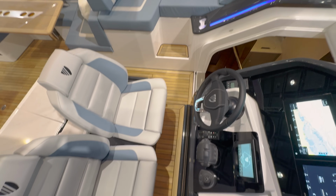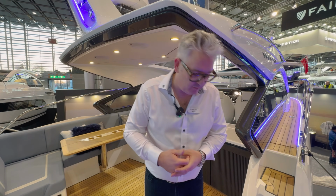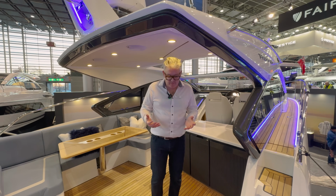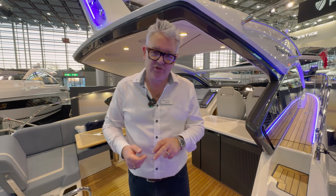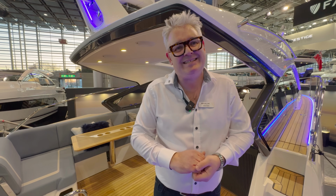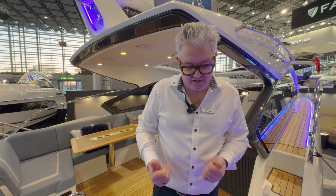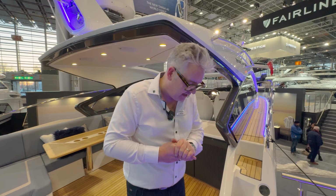I love it. Okay, so now let's talk about the engines and the speed of this boat. So this boat can be fitted with the Volvo D6 340 horsepower, twin of course, which gives you about 32 knots, or you've got the D6 380s, which this one's fitted with, which will give you 35 plus knots, maybe near 40, but I don't think we've tested it yet, so we need to find out.